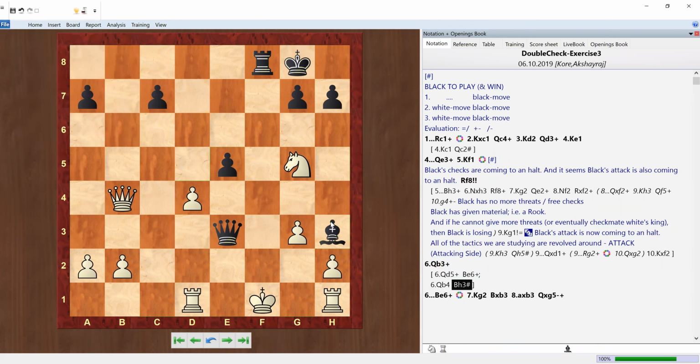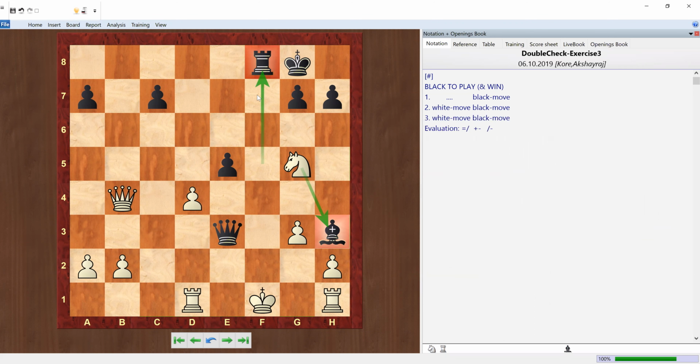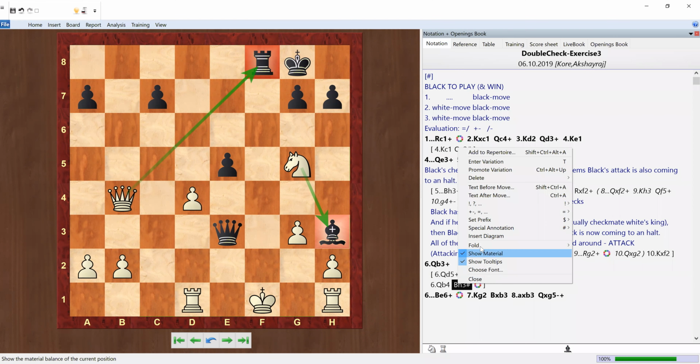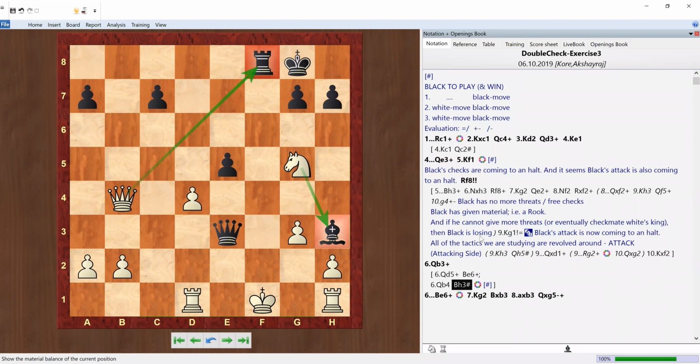Again, the same thing. So black's bishop is under attack by the white knight. His rook is under attack by the white queen. But because it's a double check, it's a mate. The king has to move, and the king cannot move. So it's double checkmate. Yeah, so that's the reason queen b4 also doesn't work.